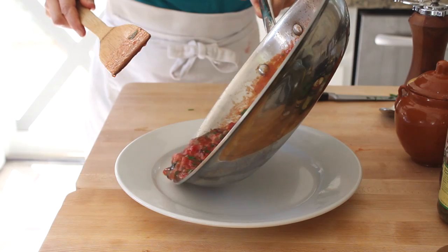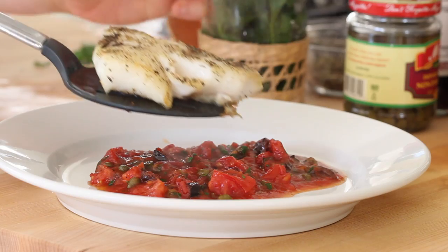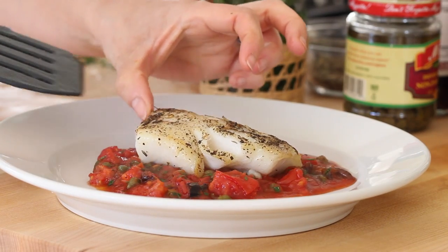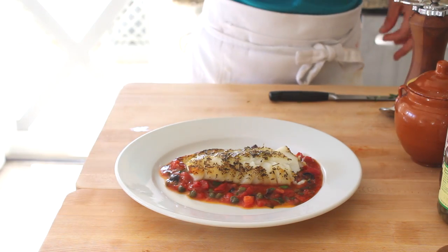Now we're gonna take our fantastic looking sauce, which is just perfect right now, and we are going to create a bed of Provençal sauce on our plate, ready for our fish. Then we are going to delicately take our fish, which is just looking perfect, and we are going to place it on top. Now, it's not done yet. We are gonna go back to our olive oil. We're not gonna heat it to toxic temperatures. We are just going to finish it with a little drizzle, just for some flavor.